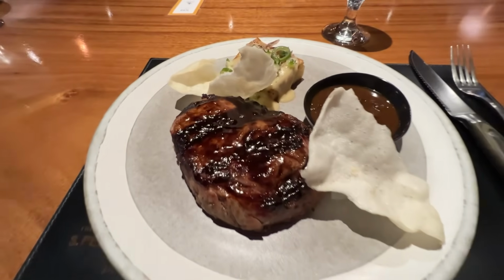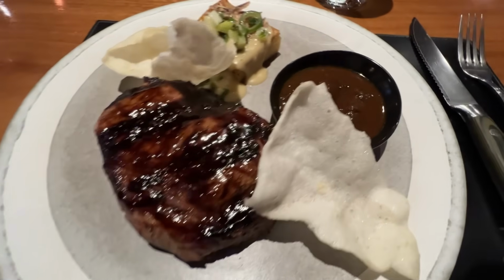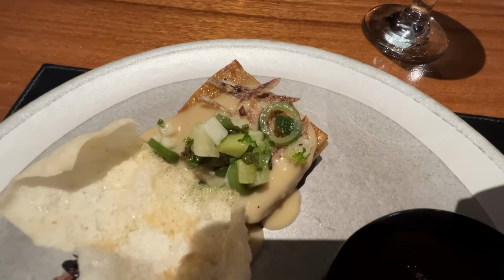All right, the appetizer was not my go-to. It had some sort of orange thing in it. Orange-like flavor. It wasn't bad, it just wasn't my cup of tea. But the main event is here, the ribeye, 300 grams, 10.5 ounces, with some other stuff around it. This better be good. All right, finished Don Rafina's.